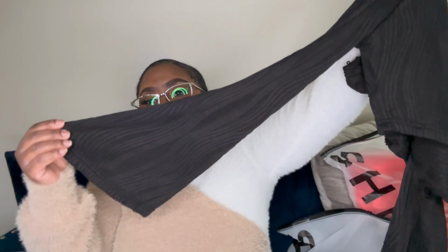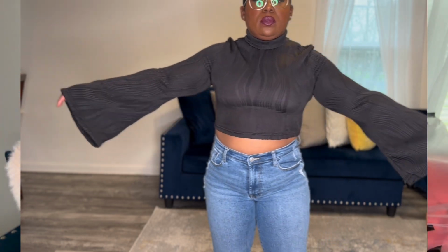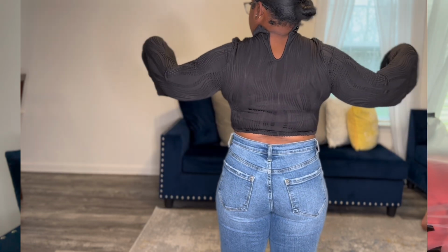This is going to be a prime example of what I meant when I said shirts that's too small. This is a cute bell-bottom sleeve shirt. This is the material, the designs in it, super duper cute. And they have buttons at the back. Now, it is more like a crop top. I got this in a size large.